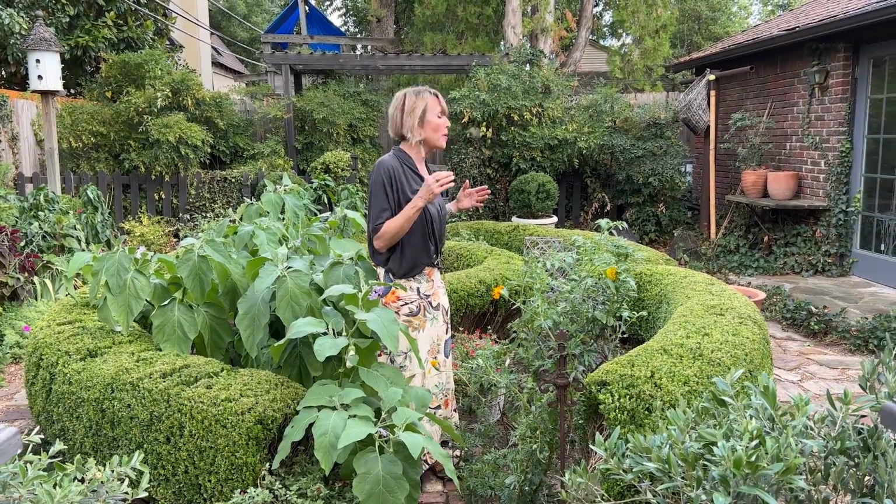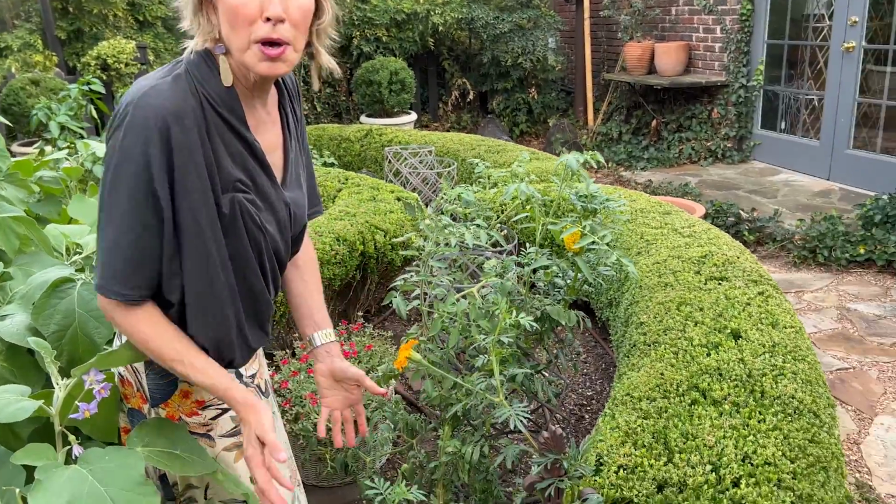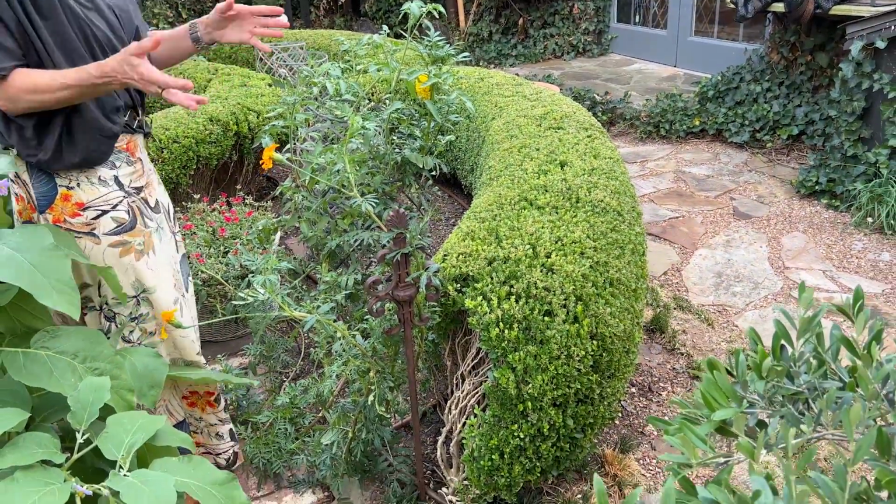Things like boxwood blight, boxwood moth. If one dies, I don't want to put all of my eggs in one basket. So I think that I would change it. So how could I change it and still get the same look? Well, I would probably plant again the boxwood balls which punctuated the ends of this stylized heart. I would do that again.